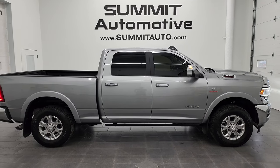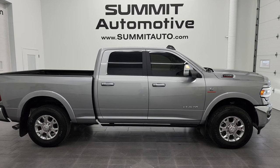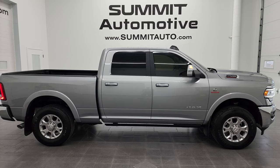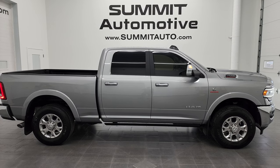Click those, check us out, and we're super excited to help you with this ultra clean, like new 2022 Ram 2500 Crew Cab Short Box Laramie Level D in Billet Silver Metallic.